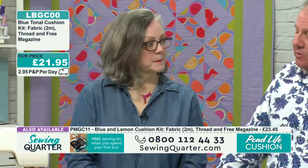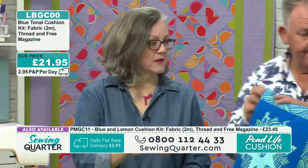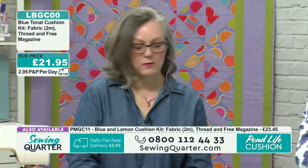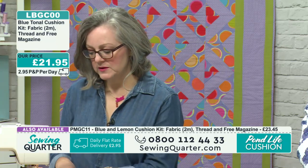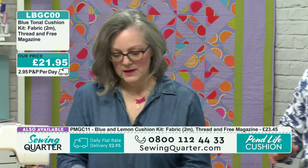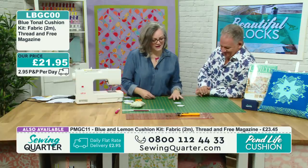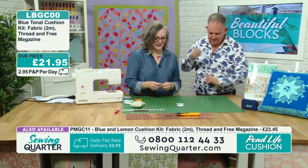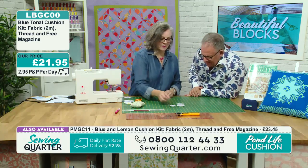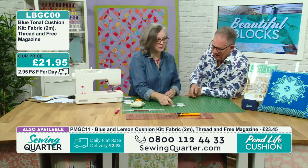So, OK, you've got your templates. Photocopy them, or you can trace them, or just photocopy one and then cut loads from a particular one. So, for example, we'll start off with this. I've got little examples of them all here. Right. So that is A, which becomes that, which you then cut down. You use this to actually cut your fabric out. And then you cut a smaller one.